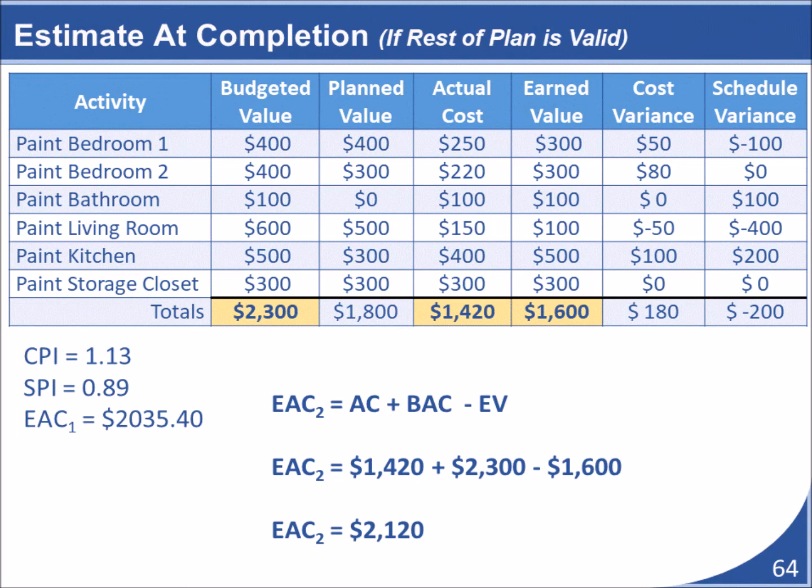Alternatively, we could assume that the rest of the project will go according to the original plan. To calculate an estimate for the project's overall cost under this assumption, we would add the project's actual cost to date to the project's original budgeted at completion value. We would then subtract the value that the project has earned so far. This would give us a different updated cost estimate that is based on this different assumption.